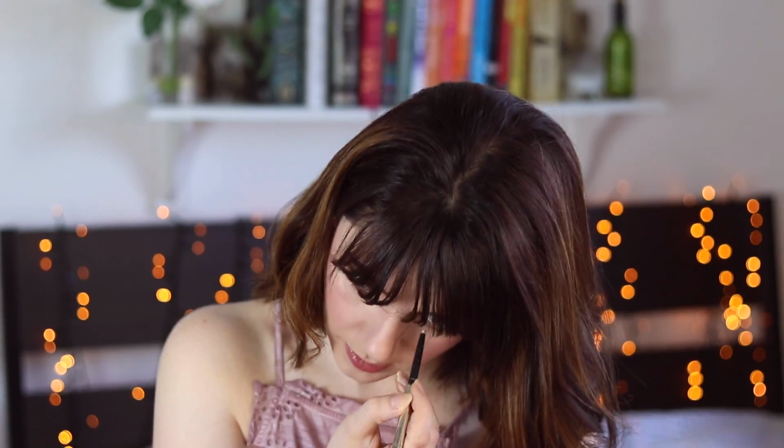I used the Wake Me Up foundation, and now I'm going to wake myself up even more by adding a tiny bit of white eyeliner to my waterline, because that really makes me look awake. I mean, just look at the difference. It just makes the whites of your eyes look even whiter. And yeah, that is me all done and ready for the day.